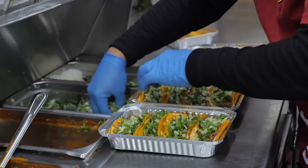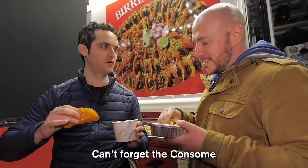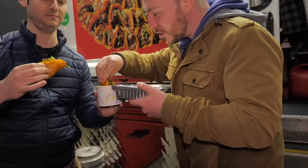Now, for anyone who has never had birria before, we've got birria de res. We have beef with cilantro, onion, salsa, and the consomme. Yeah. All right, you can't forget the consomme. Never. The best part's dipping in the consomme by far. Oh, yeah. Go ahead. Give it a good dip. Can't be shy. There we go. All right, let's take a big bite.